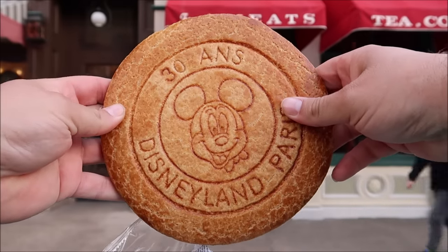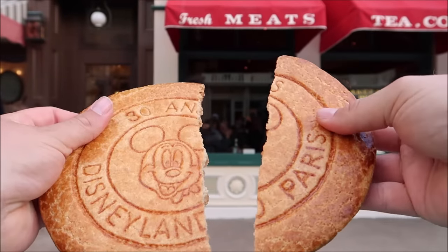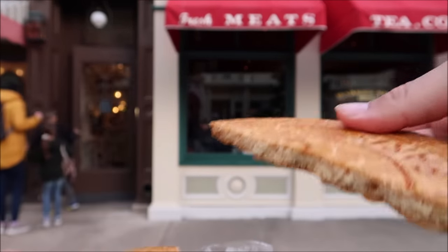Now it's time to get to the butter biscuit. Ooh, it actually broke pretty easily. And I got the coffee already, so I'm good to go. Don't be fooled, I got this butter biscuit just because it said Disneyland Paris. But I'm interested to see if it's any good, especially since I have a coffee right now. So we're gonna take a bite and then wash it down with the coffee. Ooh.